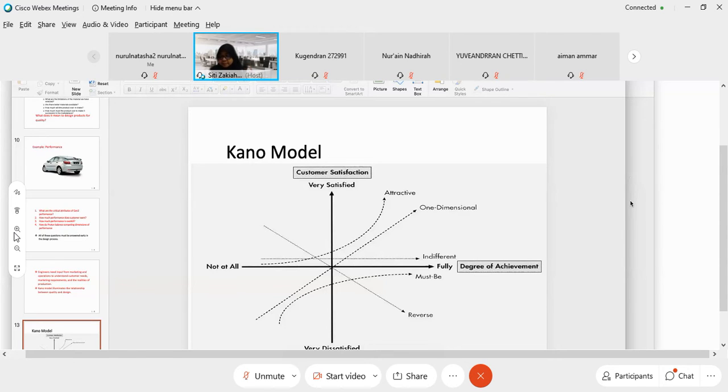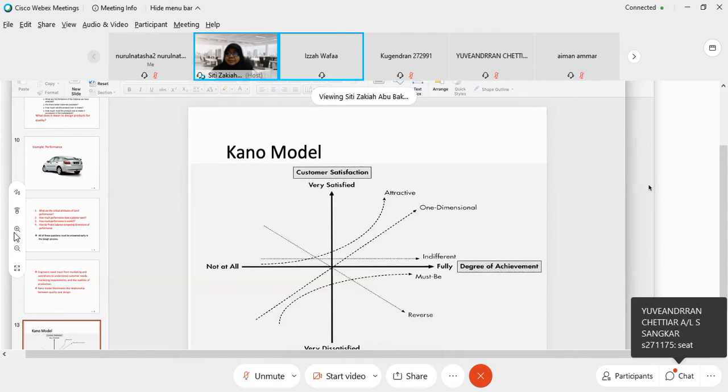Anybody? Izzah Wafa? Izzah Wafa, are you there? Yes. Ada tak anything that you have purchased that is there but it doesn't improve your level of satisfaction? Air humidifier. Humidifier, okay. Yes.